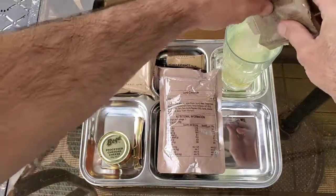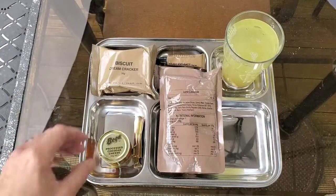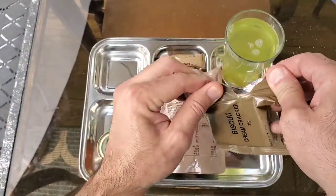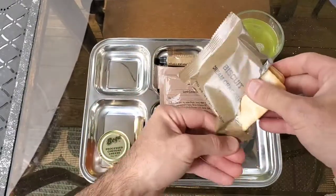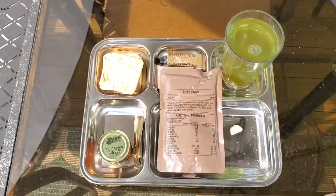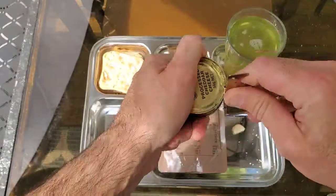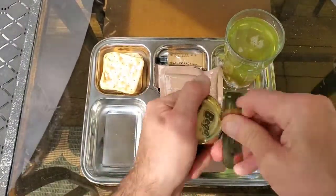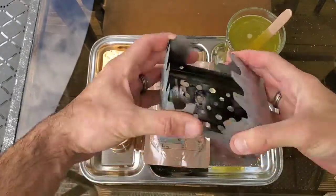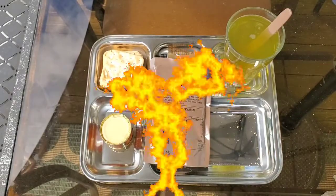It's a bit chunky. There we go. Alright, check out these biscuit cream crackers. Nice. And get this cheese opened up. The Australian Army are issued these small hexamine stoves, very similar to this one. But we're just going to throw the main in some hot water.